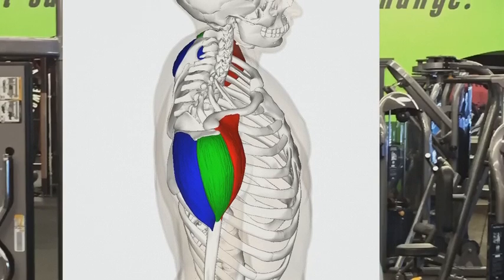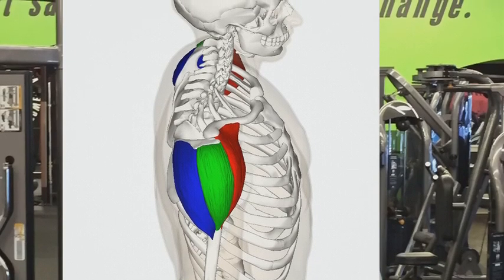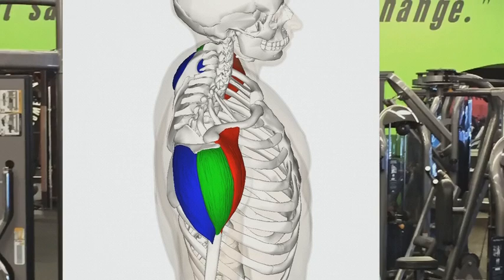As you can see here, the deltoid consists of three parts: the anterior part, the lateral part, and the posterior part. I usually do an exercise for each part, working them from the anterior to the lateral and finally the posterior part. I start with overhead presses with a barbell, dumbbells, or a machine.